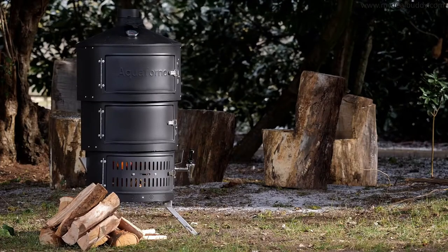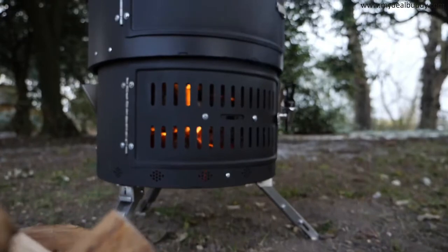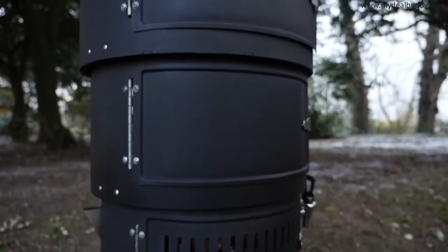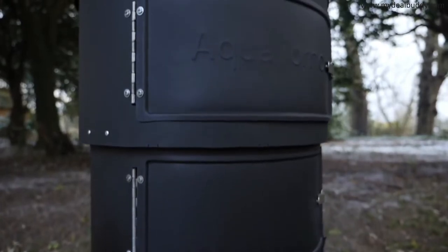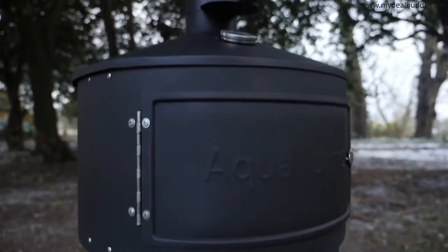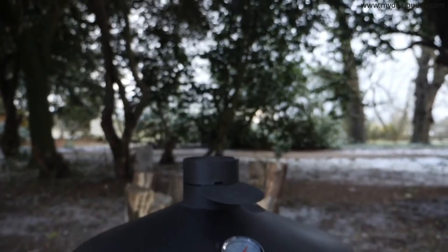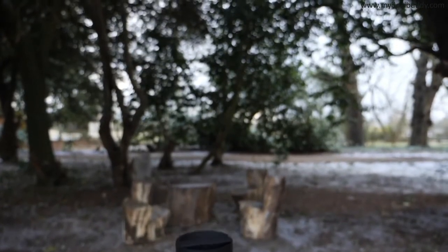Aquaforno, and this is the Aquaforno II. Since 2011, we've been making award-winning telescopic multi-stoves designed to be used with wood, charcoal or gas all year round. The Aquaforno II is the perfect stove for everyone who enjoys spending time and cooking in the great outdoors. It's like a kitchen in a backpack, so you can cook your meals, keep warm, and even have your hot drinks on tap.